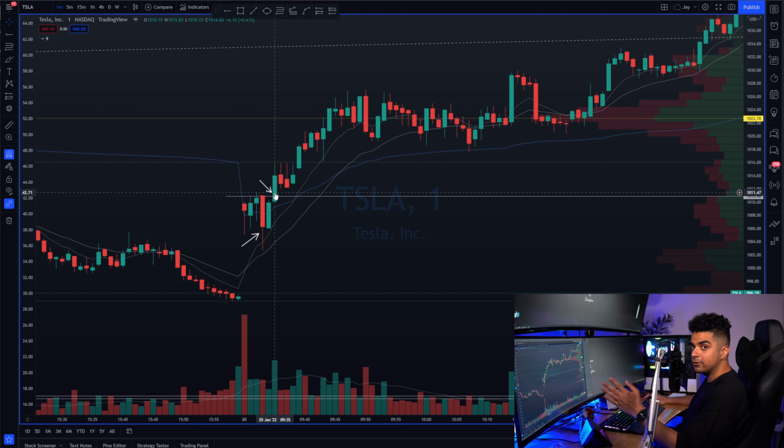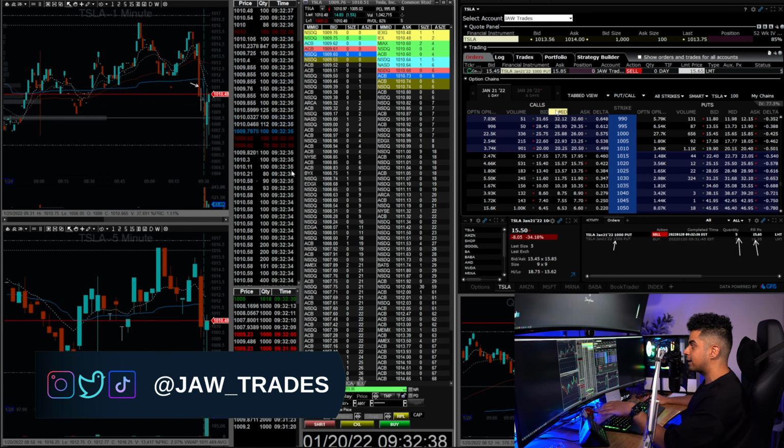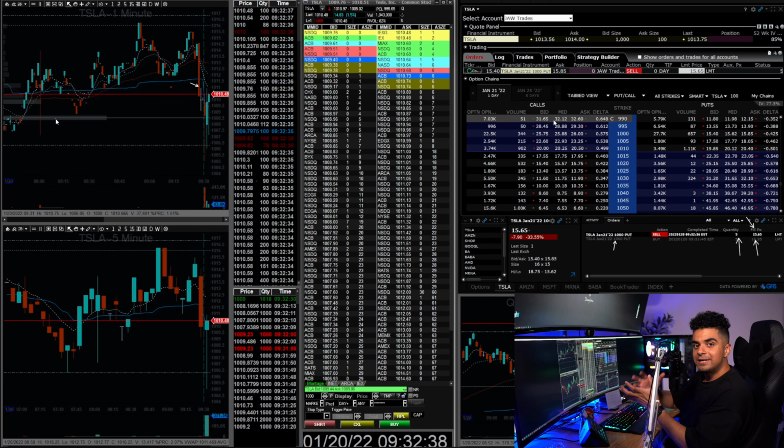My entry was at 9:31 a.m., but at 9:32 a.m., when QQQ was also pushing towards the upside, the tech sector was pushing towards the upside, and Tesla made a new high of the day with a lot of green around 1010, I covered my losses and my fill price was around 15.65. In total, I lost around $300 to $400 on this trade, which was approximately 5% of my investment.